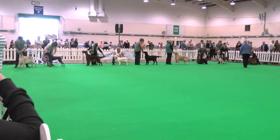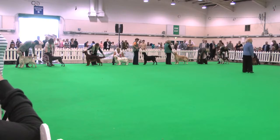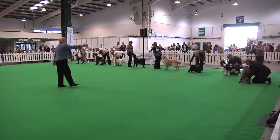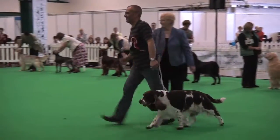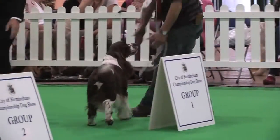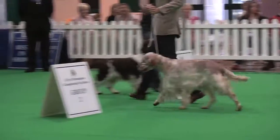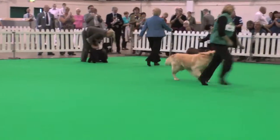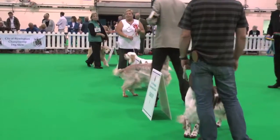Final decisions in a moment. The calls will be called for, and then we'll know the winner of the Gun Dog Group, City of Birmingham, 2011. Decision made, it's the English Springer Spaniel. The English Setter, Group 2. The Clumber Spaniel, Group 3. And the Golden Retriever, Group 4. Big thanks to the other dogs leaving the ring now. Give them a big hand.